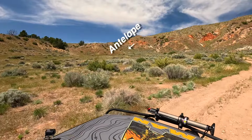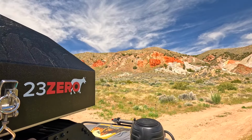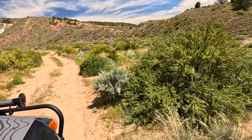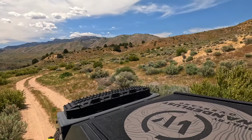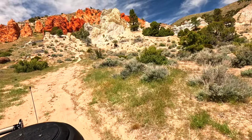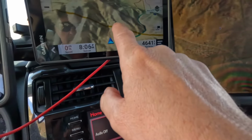Antelope. Oh, a whole herd of them. There, that's the Nevada line, and this is California. We went off on a little road here, and you see we're tracking up the side of the mountain. Just saw some antelope. That was pretty cool.